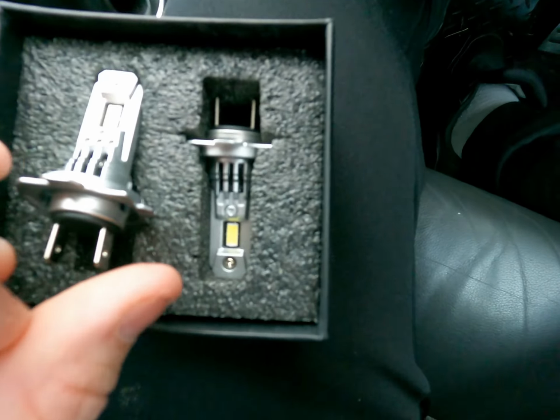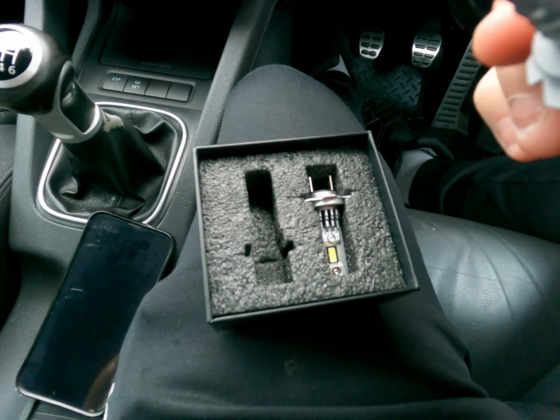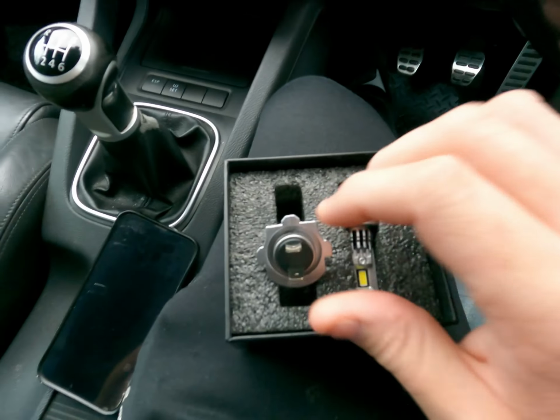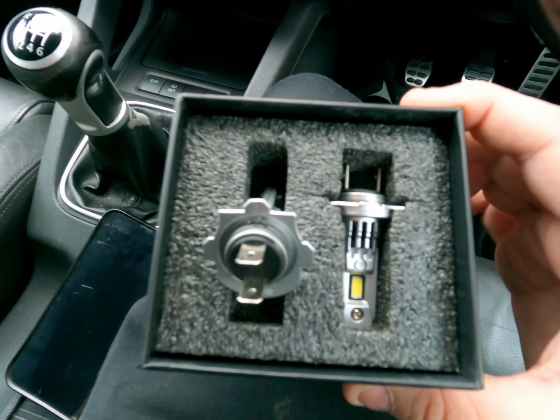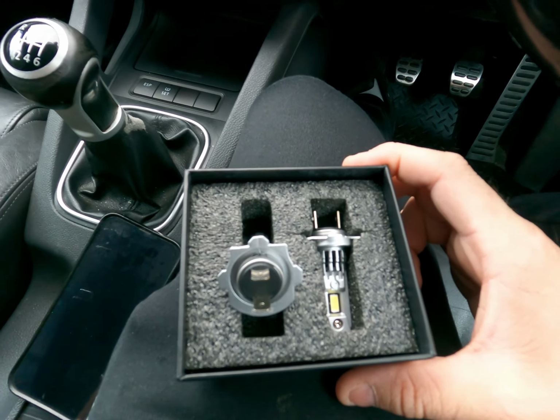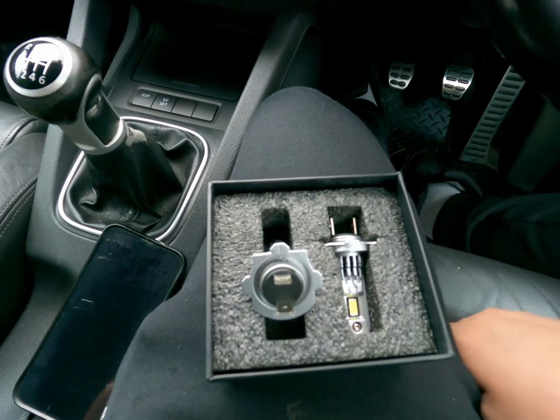That's a bit bizarre because I know for a fact that LED bulbs run really cool compared to your normal halogen or HID bulbs. So that's interesting. I wonder if they've got a built-in resistor to stop any warning lights or any flickering, but I'm not sure. I think one way to find out is to actually fit them.